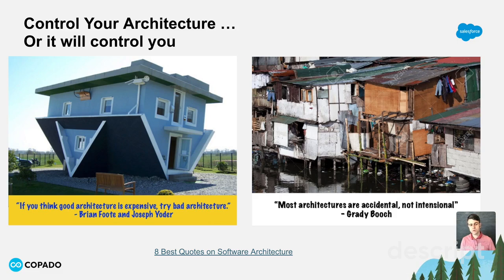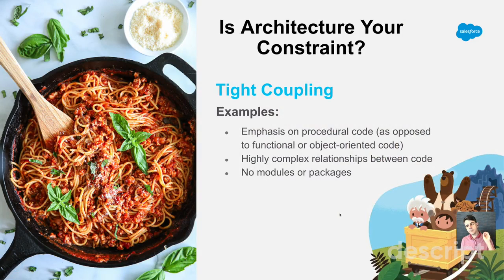A couple of great quotes here. If you think good architecture is expensive, try bad architecture, and that most architectures are accidental, not intentional. So in many cases, architecture can really be the main constraint. And I've had a lot of nice opportunities recently to talk to teams that had done a great job with their Salesforce DevOps processes. And from their point of view, it all starts with architecture. If you do a really good job with architecture, it's really easy to move your changes. So the main thing you want to think about in terms of, so to speak, bad architecture or good architecture is this concept of tight coupling.